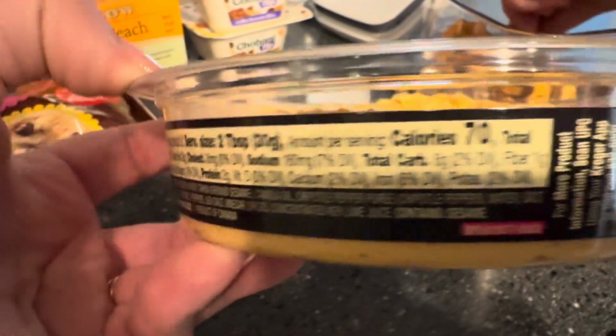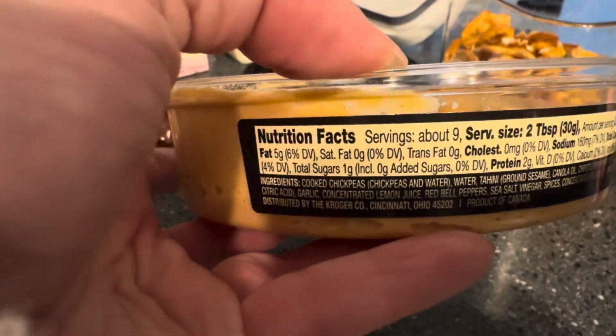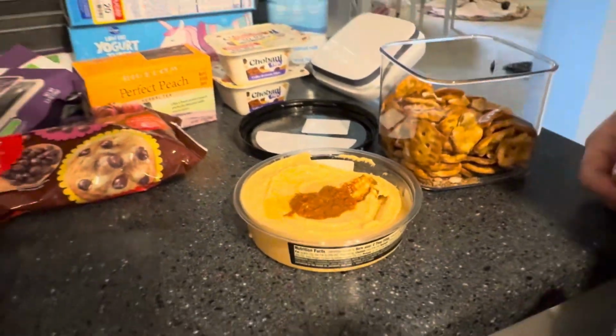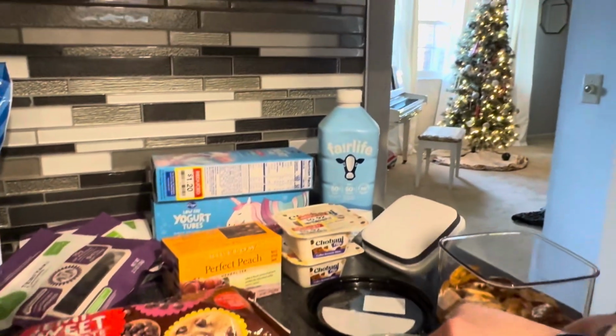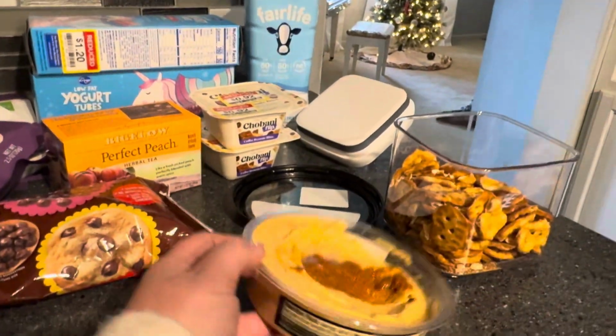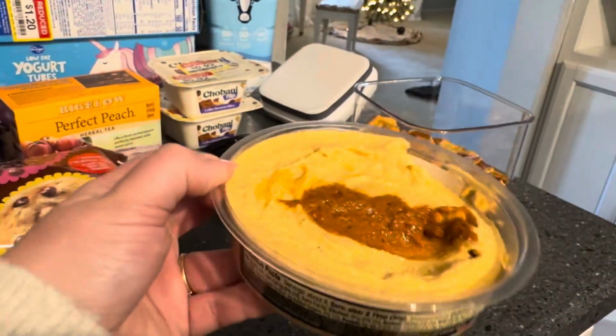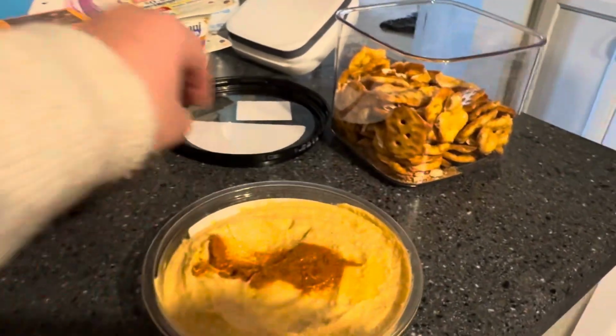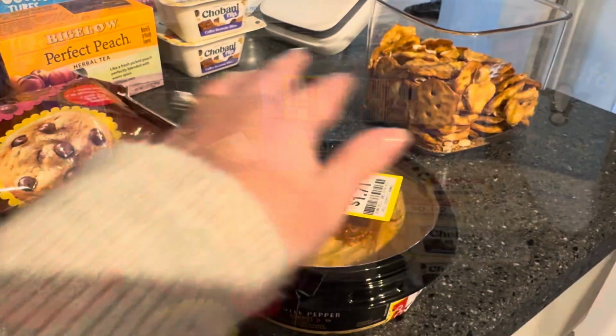Here's the information on it. 70 calories for 2 tablespoons. And hummus is made with fat. So, of course, it's not a low-calorie, low-fat thing. But it's delicious. What do you think it tastes like? It's got a kick. So spicy. But does it taste like chipotle, like a smoky? Mm-hmm. Yeah. So, did you see the price I paid? Less than those little individual packs.